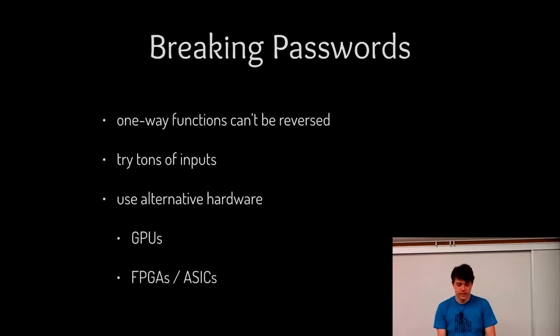Christina's talk, woo. Okay. So breaking passwords. One-way functions can't be reversed. We talked about this. This is a good property. So instead, you have to try a ton of different inputs. This is known as brute forcing, and you basically take a bunch of dictionary words or any other things you think people would use as passwords, especially password and 123456, and you hash them according to the algorithm that the server uses. And so you just try a ton of inputs and hope you get it right, and eventually you will, especially if the password is password.